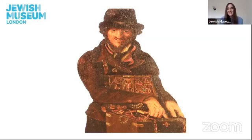So let's look closely at this particular object again. Despite the support of the community to find a trade for Jewish peddlers and keep them from falling into poverty or reliance on charity, this object is not a kind representation of a Jewish peddler. As more immigrants arrived, the word peddler or hawker became almost synonymous with the word Jew, and caricatures became prominent.